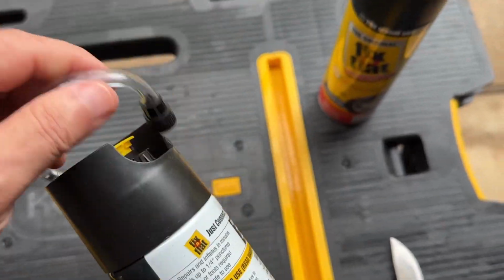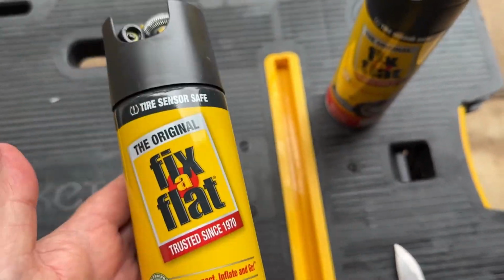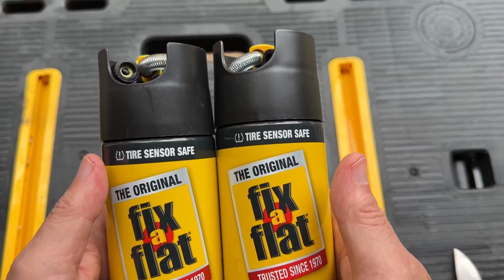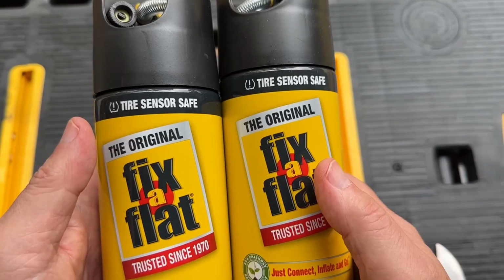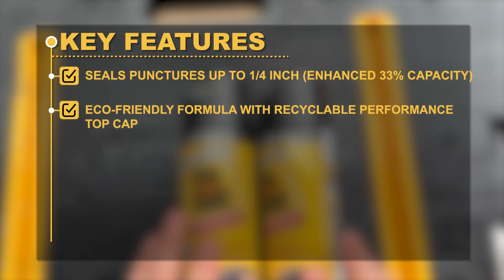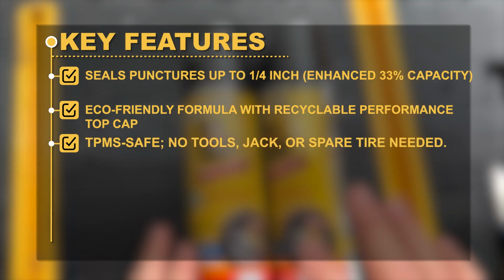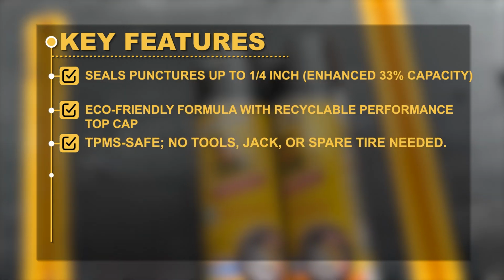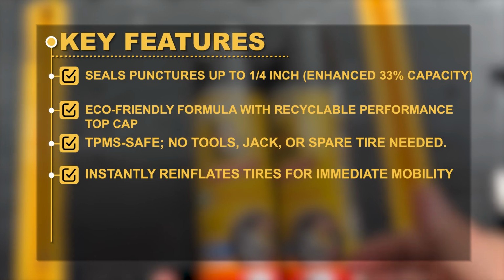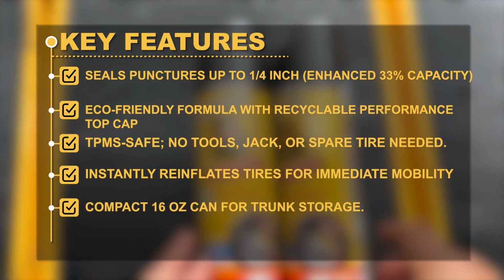Designed for standard tires, this 16 ounce can provide a temporary fix. Professional repair is recommended within 3 days or 100 miles. Key features: seals punctures up to 1/4 inch. Eco-friendly formula with recyclable performance top cap. TPMS safe. No tools, jack, or spare tire needed. Instantly reinflates tires for immediate mobility. Compact 16 ounce can for trunk storage.